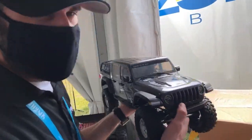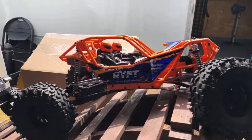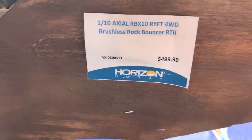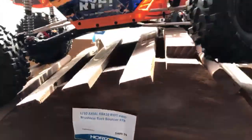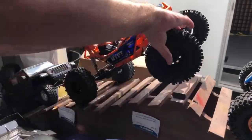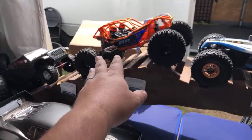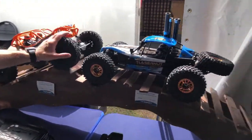But rock crawlers are slow, right? They crawl. This rock bouncer does rock crawling, and then you can punch it and rip up a mountain at like 40, 50, 60 miles per hour. It's pretty awesome. Yeah, I got to get myself one of these. This thing is something else. And I know this is pretty new for us. Yeah, that one's very new. I think it's only been out like a week or 2. Yeah, I think it's done very, very well.